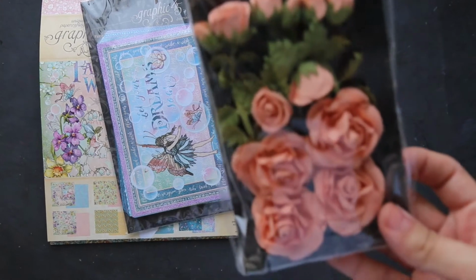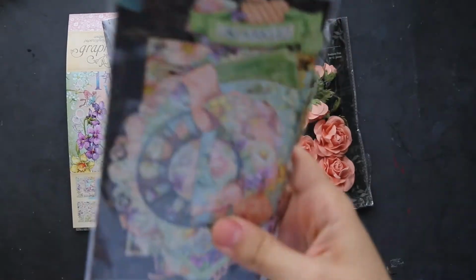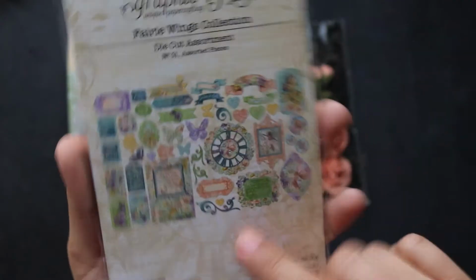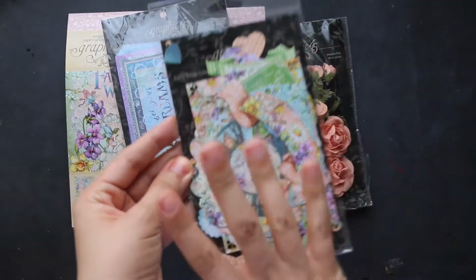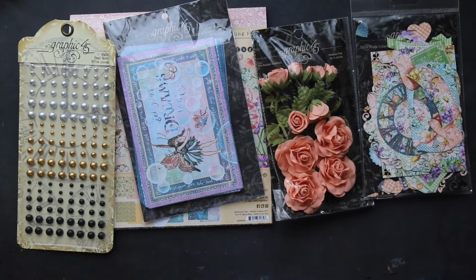Next we have this one, precious pink flowers. Then we have some die cuts. It's all here. So we have 51 assortments of die cuts. I just want one because I see small pieces and I don't want them to go everywhere. Then we have here matte pearl gems with 3 colors.